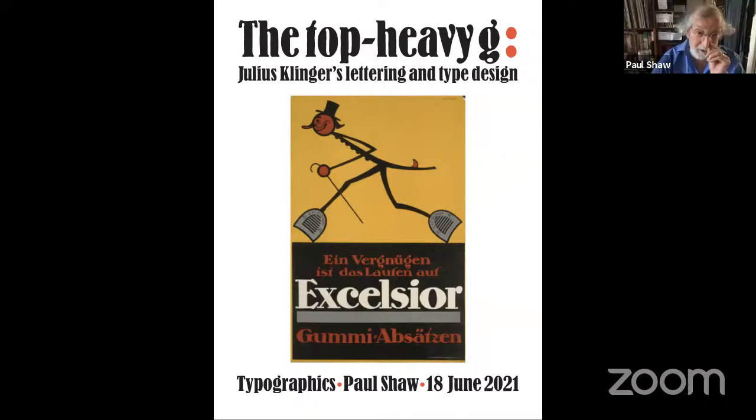Okay, so I've called this the top heavy G because as I went through the exhibition, this G just kept popping up at me and I began to wonder where the hell it came from because I never thought of it as being something particularly Viennese. So we're gonna see this G as a little theme.